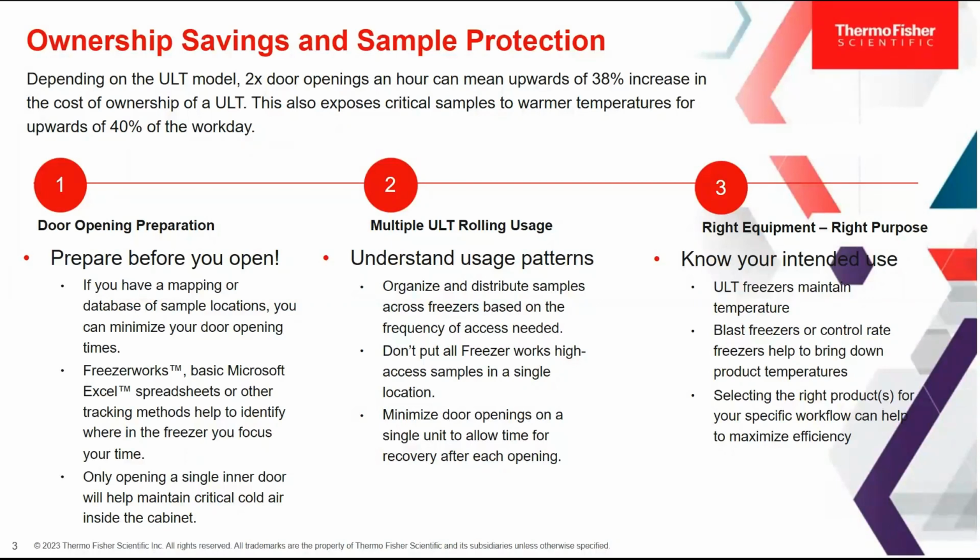And last but not least, knowing the real intended use of a ULT freezer. While we've all put warm product inside of a freezer, it's almost inevitable. We do manufacture products on the market that are intended to bring samples from ambient condition down to a -70 or -80 condition in prep for entering into long-term storage. Things like blast freezers or controlled-rate freezers help to minimize that added heat load that you introduce when you put samples into a ULT freezer.